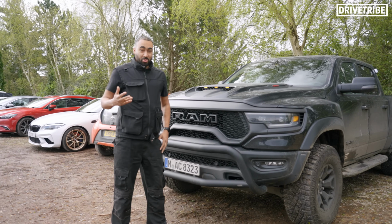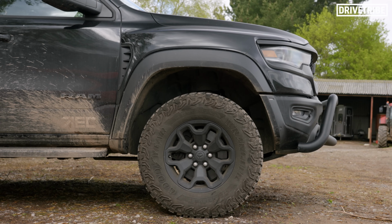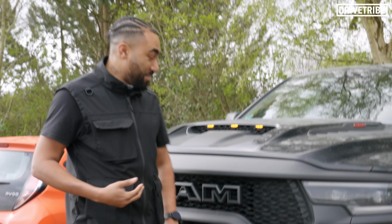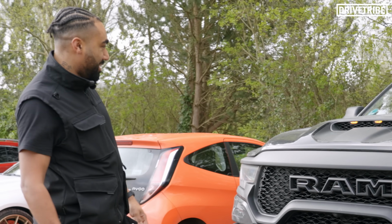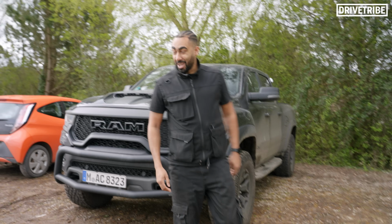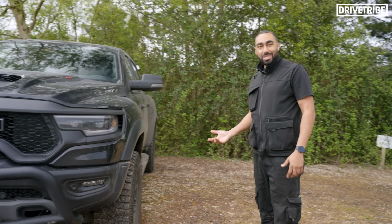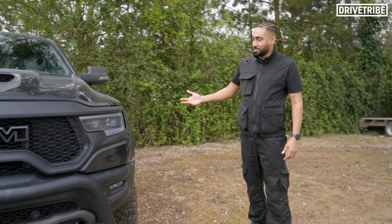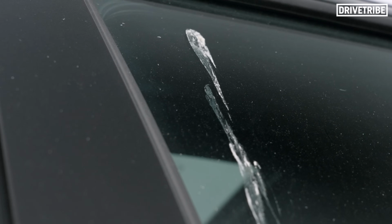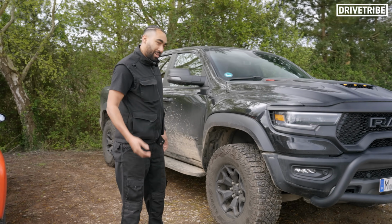So this is another one of the DriveTribe machines that we're running with at the moment, the Dodge Ram TRX. Now, I'm 6'2", and this thing makes me look tiny. I've never seen anything so ridiculously big in my life. I mean, you wouldn't want to get hit by this, but I like it. It's very much me. I like vehicles that are not really meant to exist. Like, it's completely impractical in every possible way, but it's so cool. So Mike has clearly neglected it and not cleaned it at all. So hopefully we can get it clean at some point, but let's go and take a look.